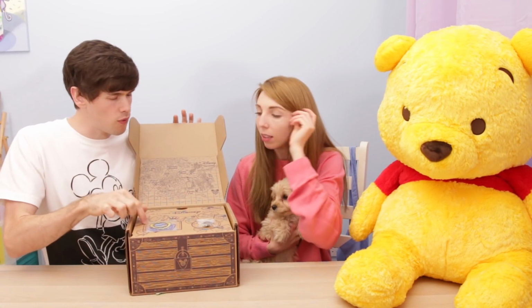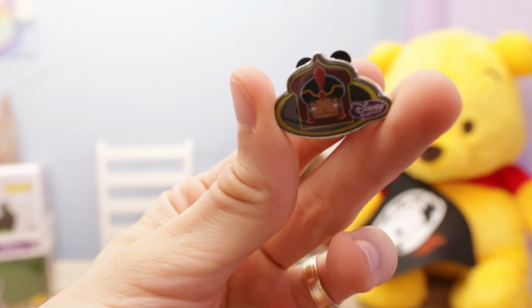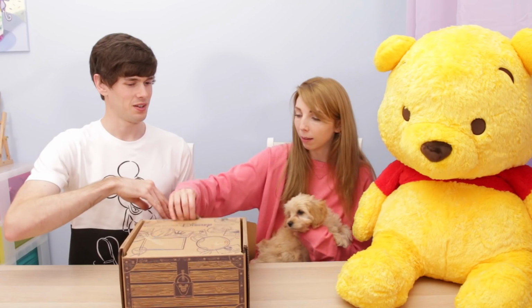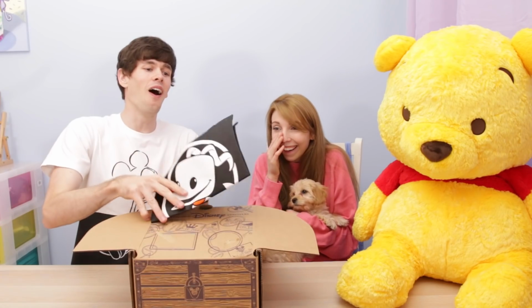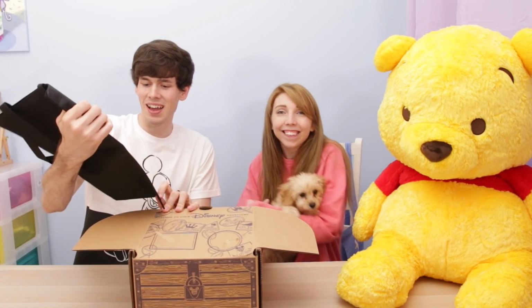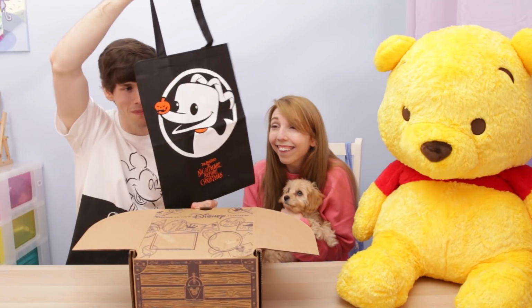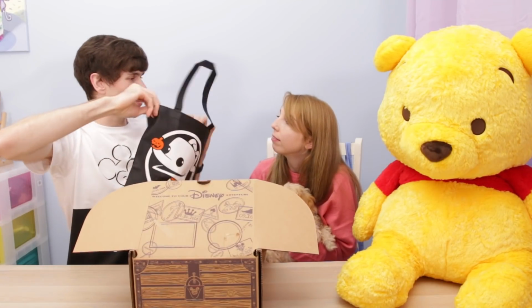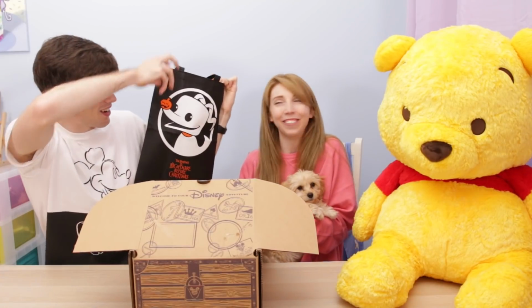Mirror? Is it the mirror from Snow White? Jafar? Ready? You or me? It's Zero! Oh, that's so cute! Look at the dog! A Nightmare Before Christmas Zero pop bag. Is that meant to be a trick or treat bag for Halloween? For trick or treating? That's clever.